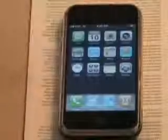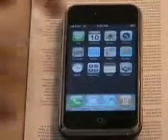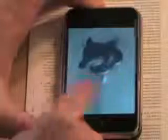Photos is, I think, one of the shining features of the iPhone. Hit Photos. It pulls up all the photos you have synced. I'll pull up my camera roll, things I've taken with my camera. Let's give you an example. Here's a picture of my cat. It lets you scroll through just by flicking your finger. Goes to the next picture. And like we'll get to on the web, you're able to zoom in just by zooming.